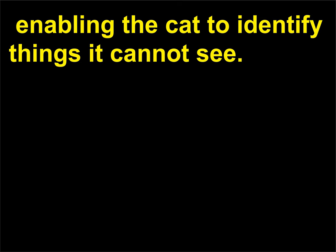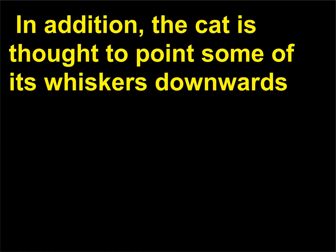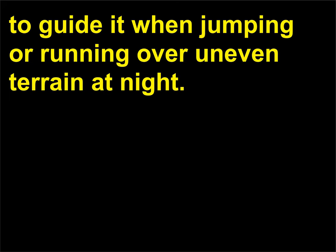The whiskers may help the cat to pinpoint the direction from which an odor is coming. In addition, the cat is thought to point some of its whiskers downwards to guide it when jumping or running over uneven terrain at night.